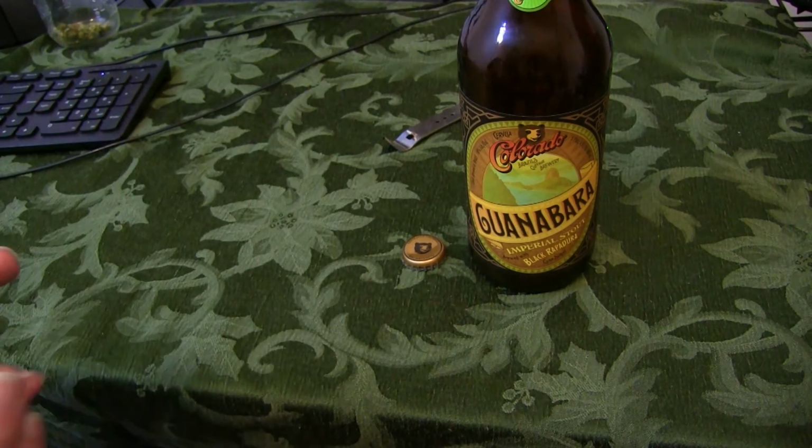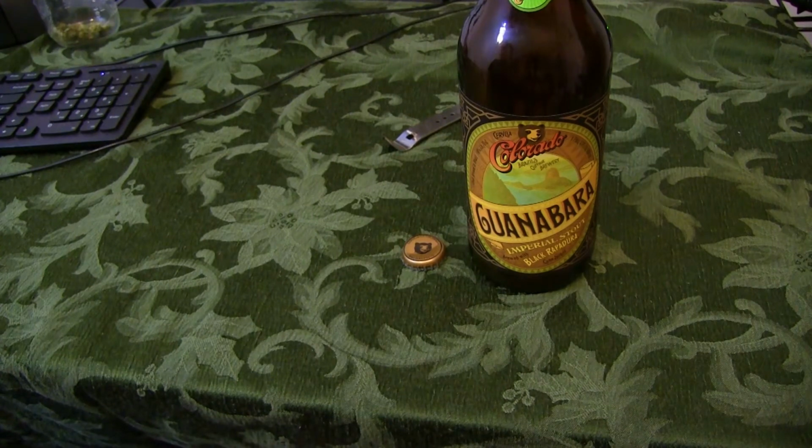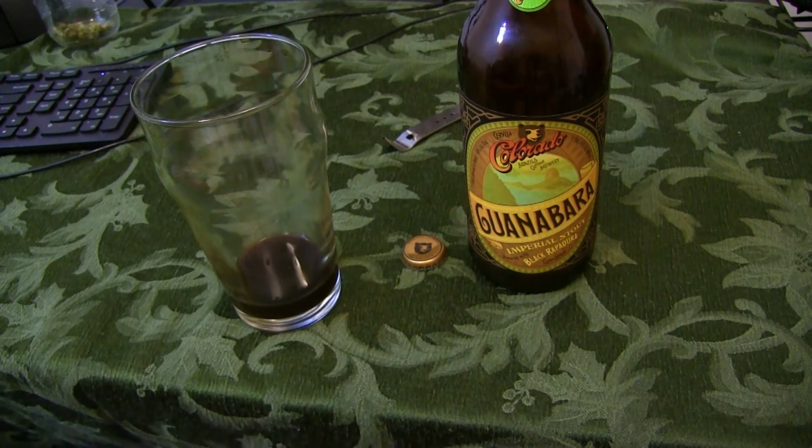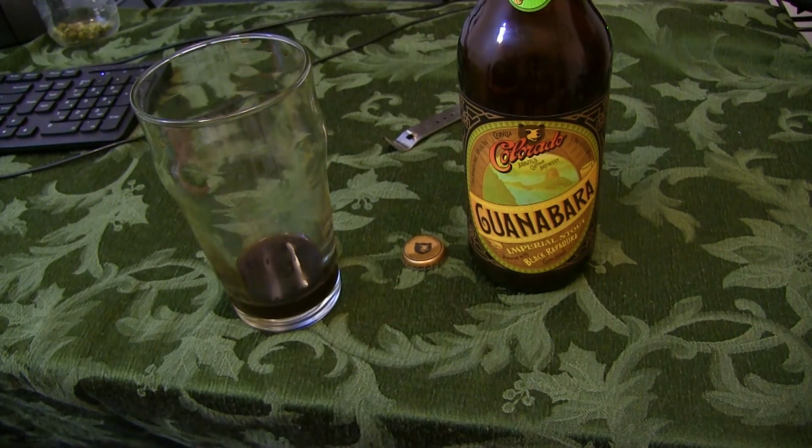So let's go ahead and get a little taste on it and see what it's like. Wow. Whoa. Oh yeah. That's a beast. Man. Definitely boozy on the taste. You know you're drinking an Imperial Stout. But it's really good. It's not a bad alcohol. It's just a really strong alcohol. So if you're into them big, bold alcohol beers, then this is probably the one for you.